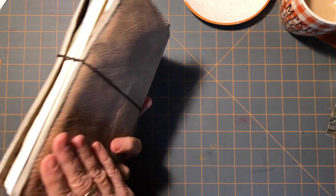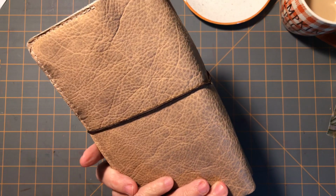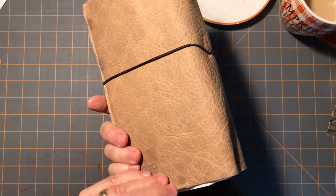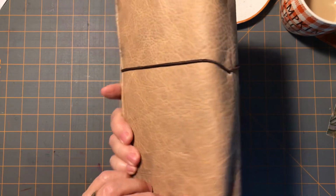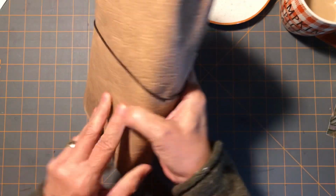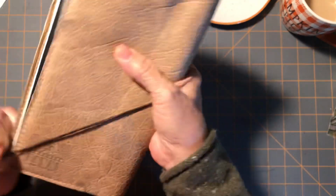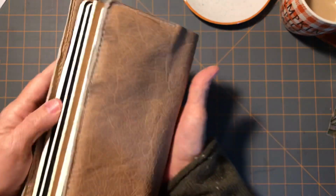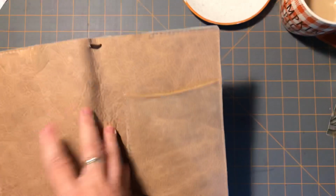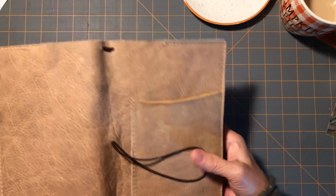I do like the feel. I like the smell. I love the look of her journals. And just an FYI, if you're interested, the stitching is on the pocket and just where the pockets are within. So it's not stitched all the way across here, if that is of importance to you, and maybe that can be requested.